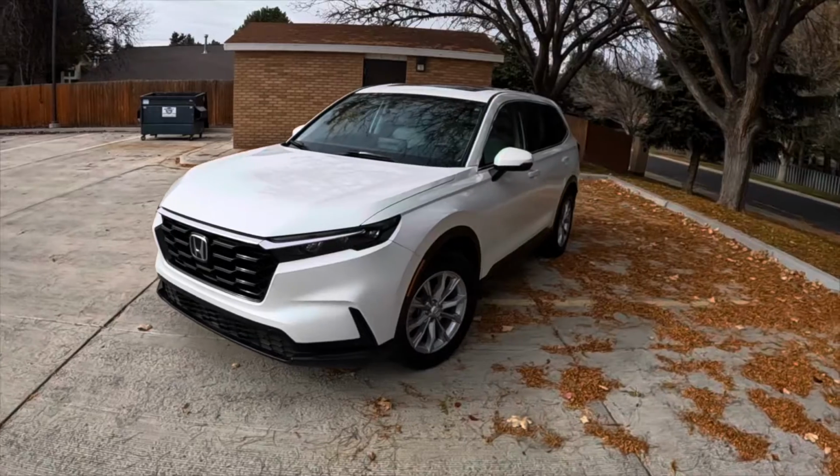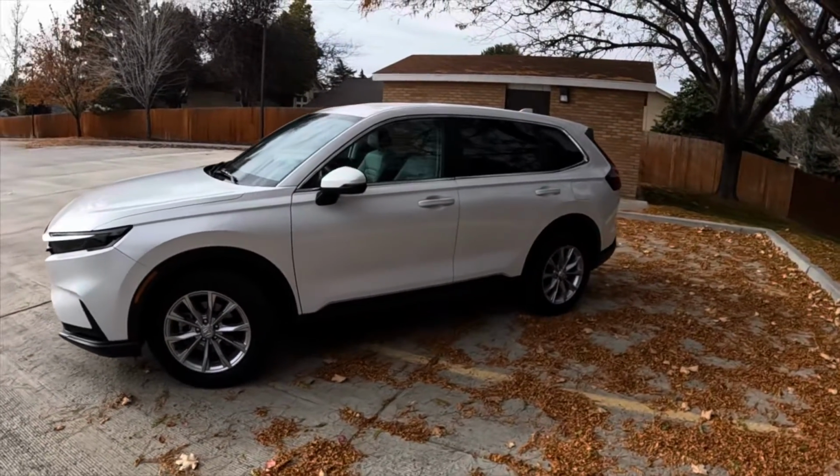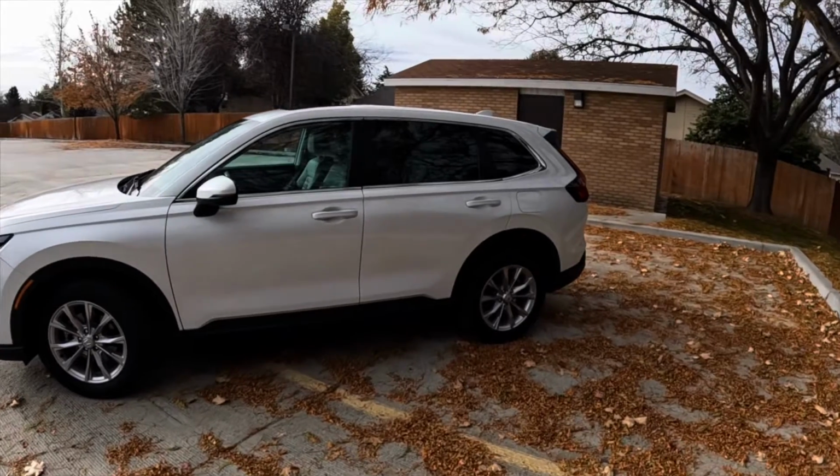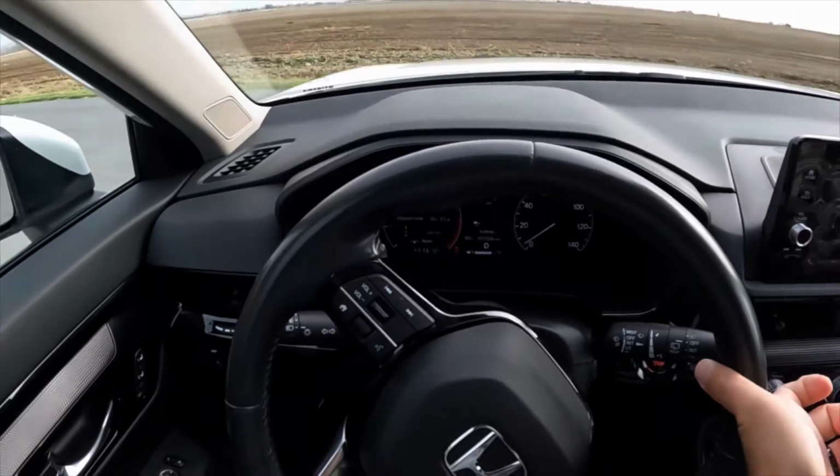Time for my favorite part. I get to time travel and teleport you to one of my favorite roads. We'll see how it drives, we'll see how fast it is on GPS, and then we'll meet back here for my final thoughts. Initial driving impressions of the new CRV.